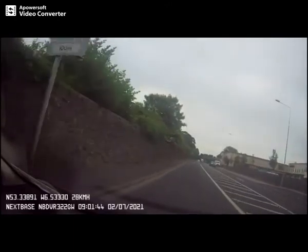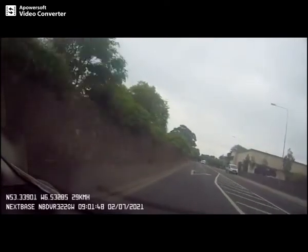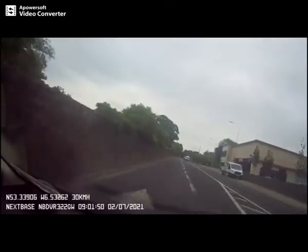We're going to go to the right of the next traffic light, so again centre and right mirror and signalling. Do additional mirror checks just before you switch over to the lane to make sure there's nobody going up on your right.